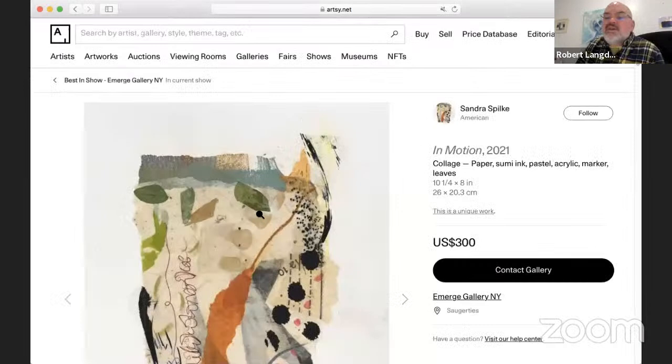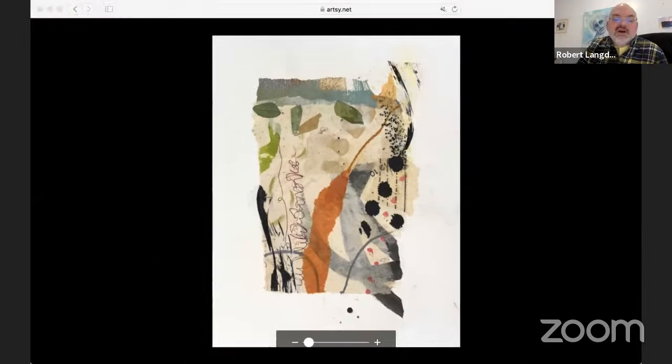Spilk. I'm sorry, Sandra. This is a really beautiful collage. Sandra lives in Rhinebeck. This is called In Motion. It's a collage. It's paper, Sumi ink, pastel, acrylic markers, and leaves. And I think there's some thread in here as well. It's 10.25x8. She also often works with organic shapes and textures as she's inspired by nature. She's influenced by many genres, particularly the mid-century abstract impressionists and the Japanese concept of wabi-sabi, perhaps because both embrace the beauty of imperfection.